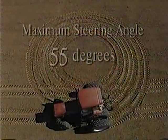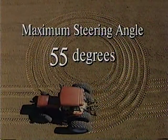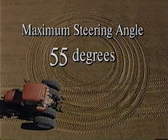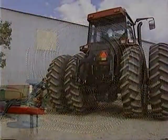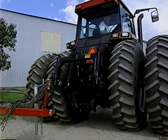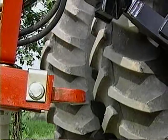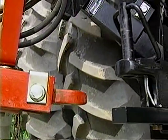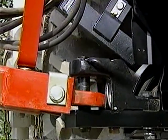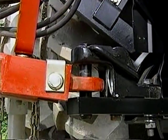In addition, the maximum steering angle was increased to 55 degrees with the 8900 series tractors. Back at the drawbar, another innovative optional accessory is being released with the 8900s, an auto-pin hammer strap, which lets the operator back up to an implement and get hooked up without any assistance.